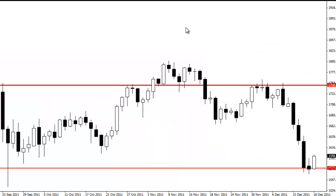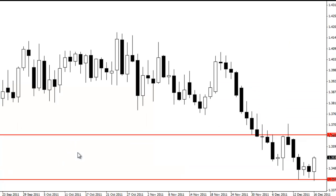Now, the last chart I want to discuss is the Euro Canadian, a possible trade for this week. Now, this is not trading advice. I'm not suggesting anyone trade this. I'm simply just pointing out support and resistance levels and price action.